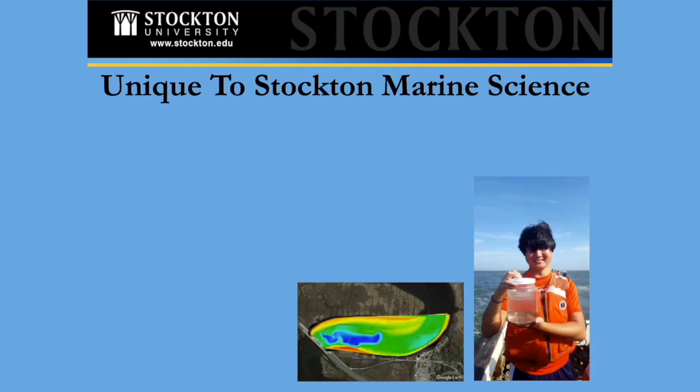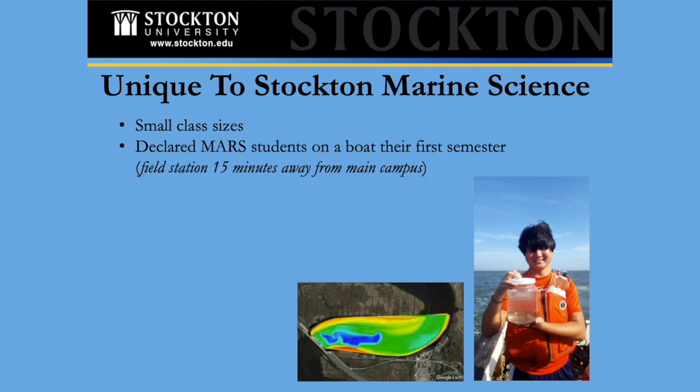So like I said, the first thing that's unique to Stockton is those small class sizes. When you're a declared MARS student, you're on the boat that first semester. And to declare in MARS, it really is dependent on your scores. We are test optional, so you would either be submitting SAT or ACT scores or taking the test, like an Accuplacer. And those scores would enable you to declare within NAMS, the School of Natural Sciences and Mathematics, and then within the Marine Science program.